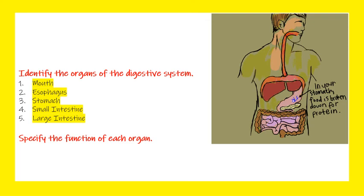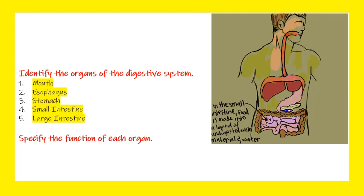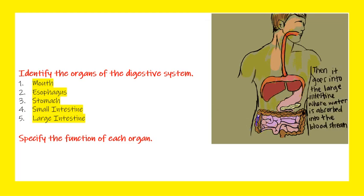Okay, I want you to look at this GIF document. It shows everything. In your stomach, food is broken down. In the small intestine, food is made into a liquid. In the large intestine, water is absorbed.